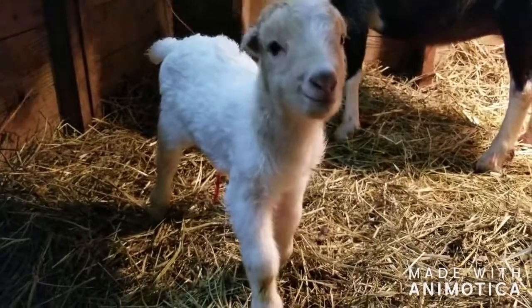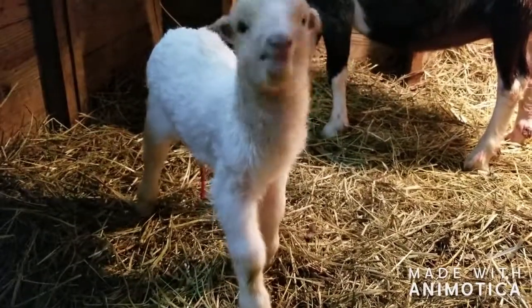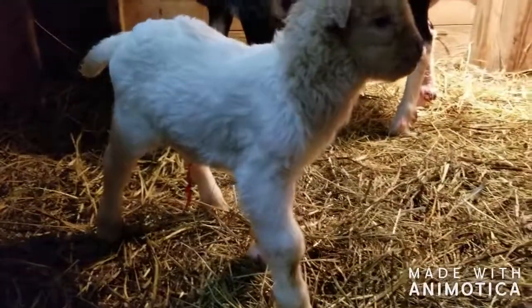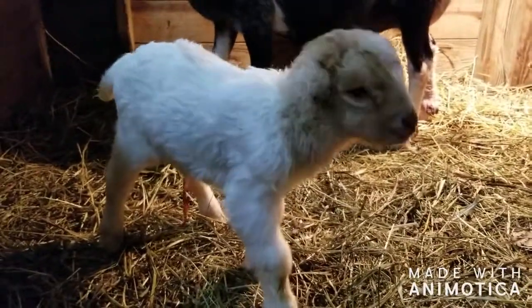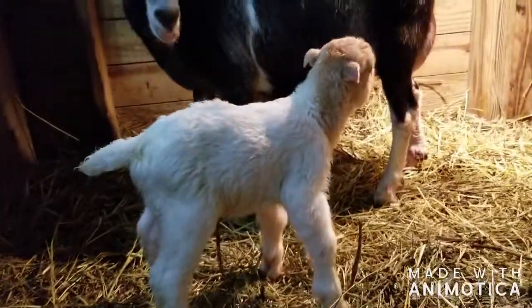Just in case anybody wanted to know what a mini Lamancha Boer cross looks like. Cutest little stinking thing ever. Look at how big he is compared to his mom.